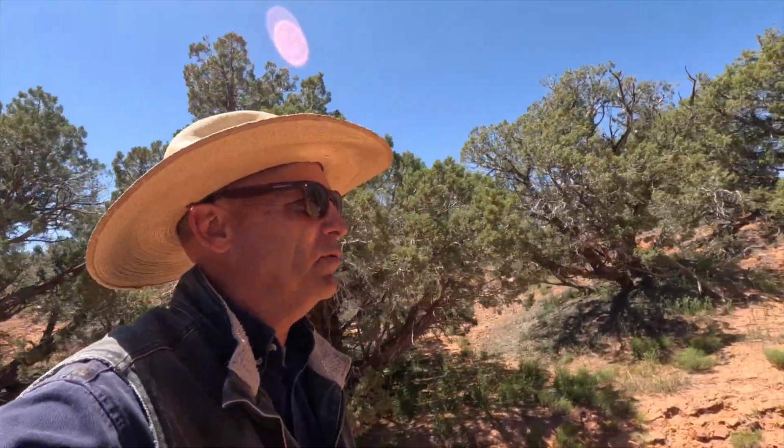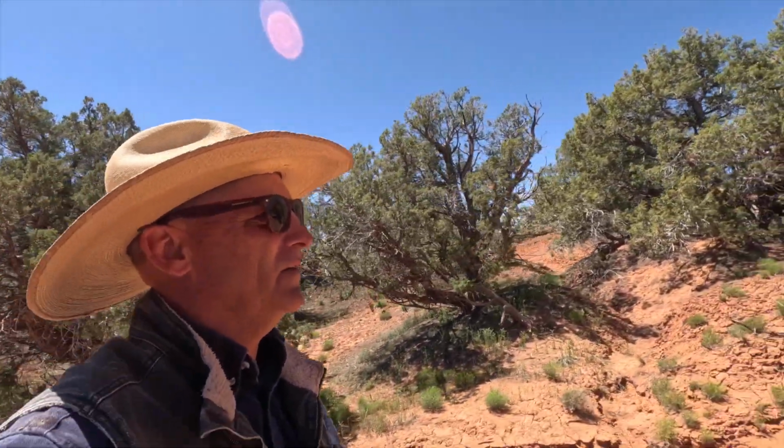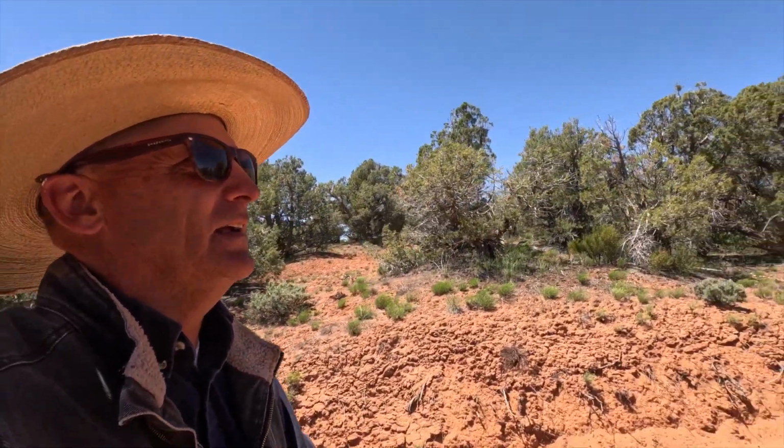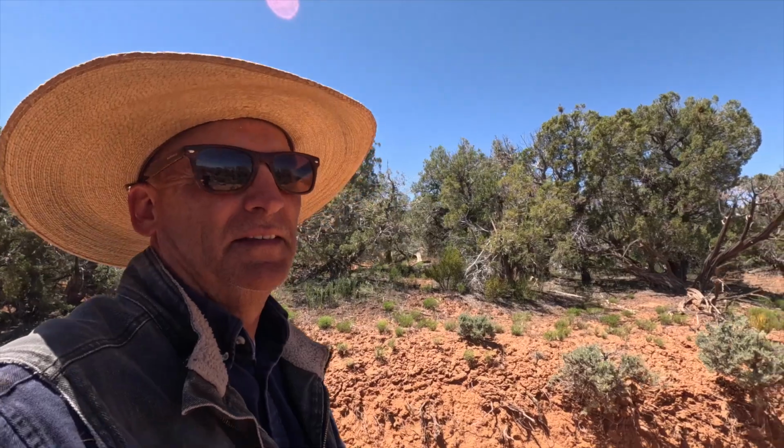All right, found a few cows. Got a little bunch out of that point and heading back to the corral. Corral's quite a ways from here, probably 5 miles. So it's gonna take me a little bit to get them there. But it's a nice day, not windy, kind of warm.